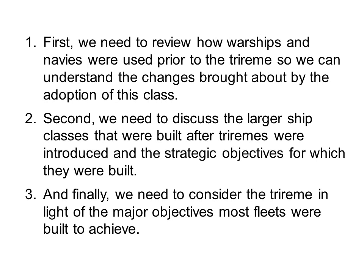Second, we need to discuss the larger ship classes that were built after triremes were introduced and became popular, and the strategic objectives for which these larger warships were constructed. And finally, we need to consider the trireme in light of the major objectives most fleets were built to achieve, because that will explain to us why triremes remained popular throughout all periods of naval history.